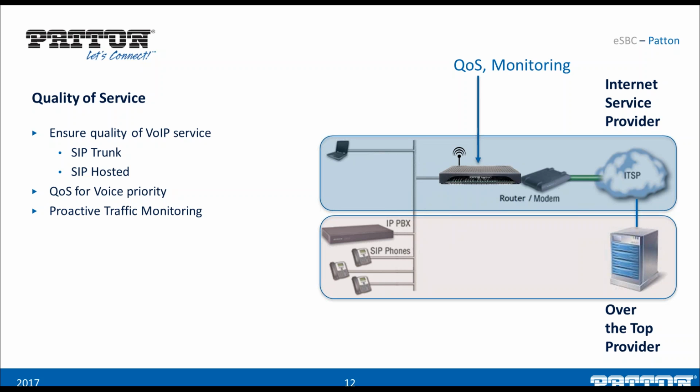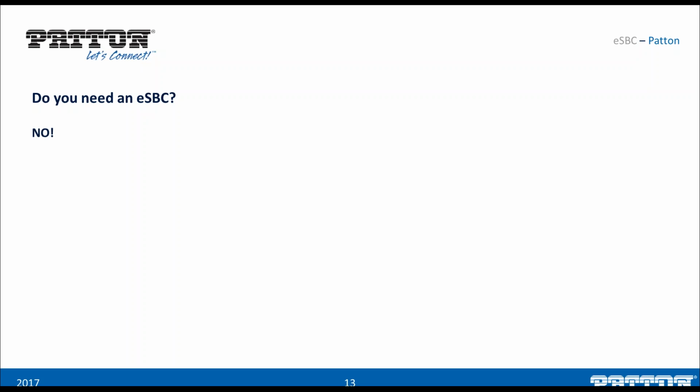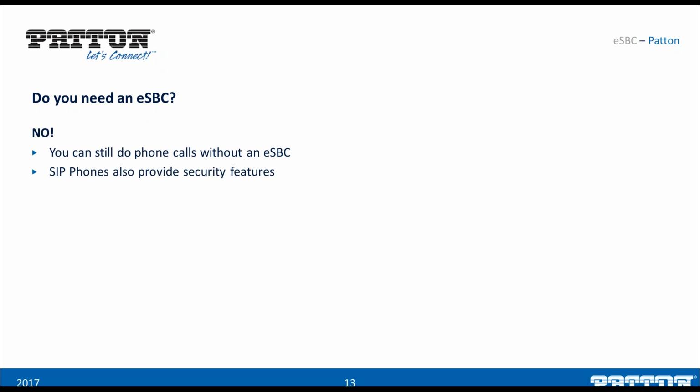And we do proactive traffic monitoring on the box. People would still ask, do I need an SBC? People say, no, I don't need an SBC. I can do phone calls without an SBC. I can have my SIP phones provide security features. I've got a fiber access link and a huge data bandwidth, so I don't need any QoS.